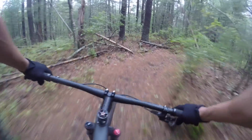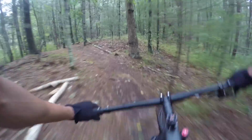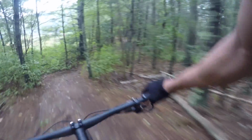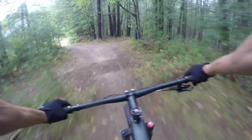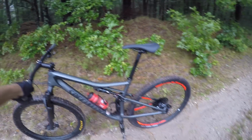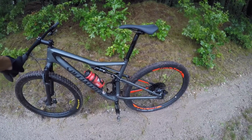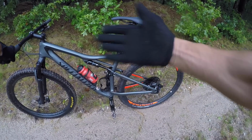So I'm still getting warmed up. Every time the trail points down, I want to reach for my dropper post, but that doesn't exist on the Epic. You can put one on it though. A little jump. Whoop. All right, good warm up. Oh yeah, super fast bike. All right, let's quickly talk about the spec, but let's bring it to the bike basement for that.